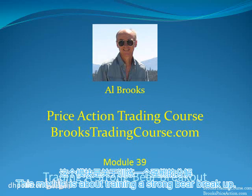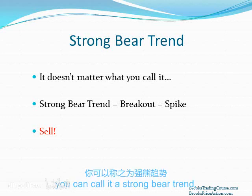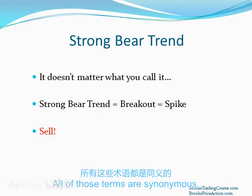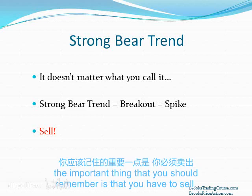This module is about trading a strong bear breakout. A strong bear trend, it does not matter what you call it. You can call it a strong bear trend, a breakout, or a spike. All of those terms are synonymous. However you call it, the important thing that you should remember is that you have to sell.